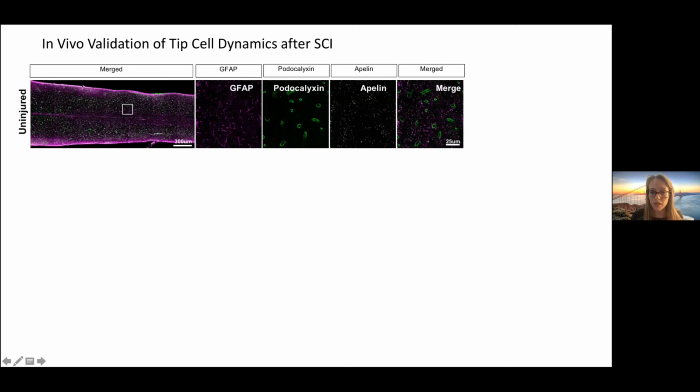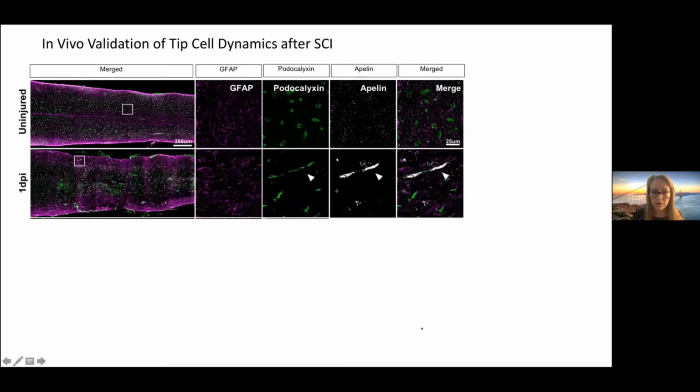apelin positive staining is. And then as we look right after injury, where we would expect this VEGF axis to be active, we get a very different picture. As we look over time, we can see these long strands of endothelial cell populations, and inside those populations we have a very drastic increase in the apelin positive staining. The apelin is done by in situ hybridization, so each individual dot corresponds to an mRNA transcript.